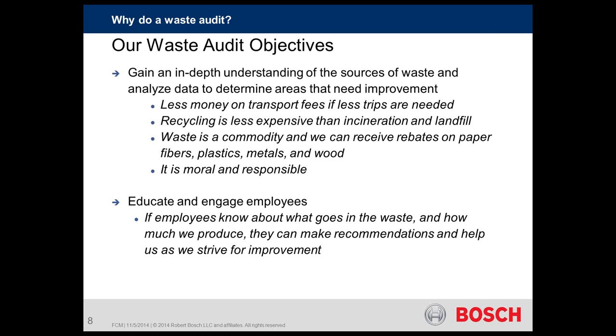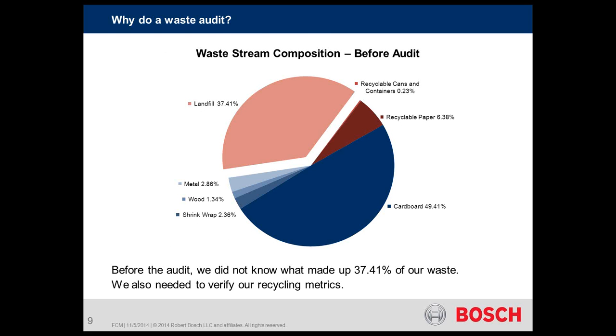So our waste audit objectives were to gain an in-depth understanding of the sources of our waste and analyze the data to determine the areas that need improvement. Less money on transport fees, if fewer tips are needed. Recycling is less expensive than incineration and landfill. Waste is a commodity, and we can receive rebates on paper, fibers, plastics, metals, and wood, and it's moral and responsible. We also wanted to educate and engage our employees. If our employees know more about what goes in the waste and how much we produce, then we can make recommendations to help us strive for improvement. Cody will go a little bit more in depth in terms of the waste stream composition.